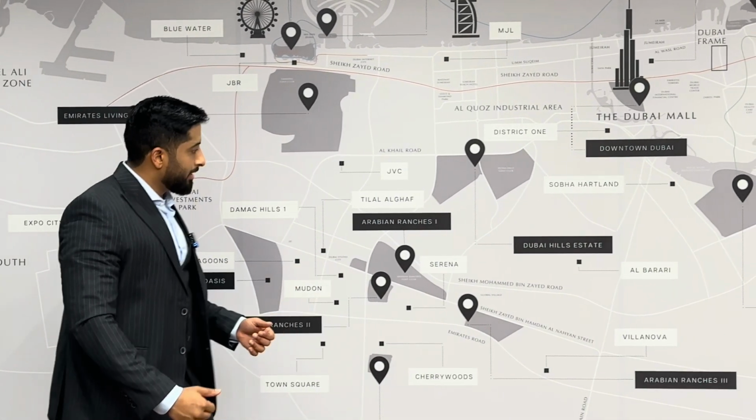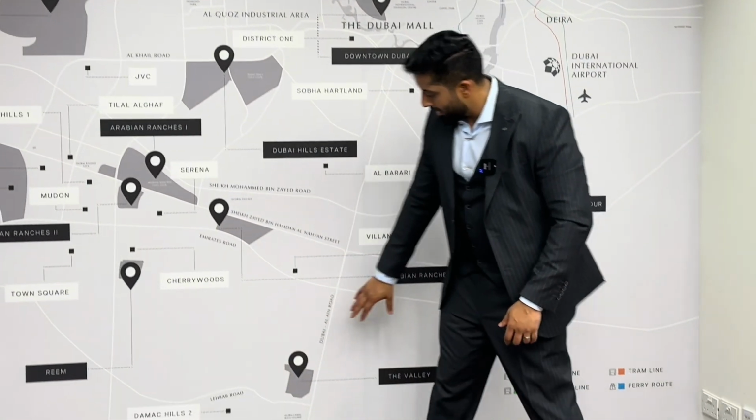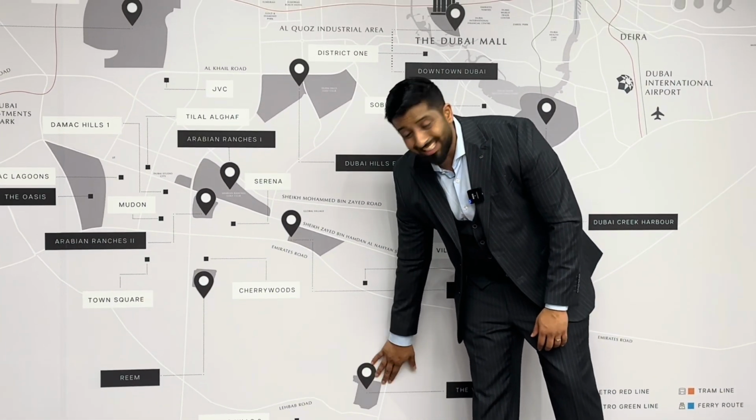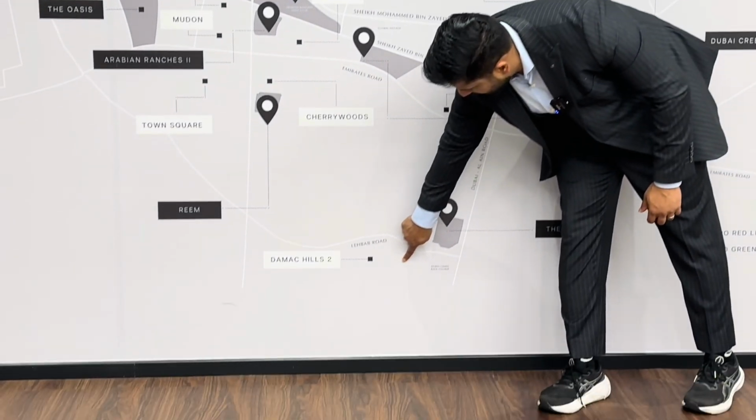Similarly, this is The Valley, right? Now this is just phase one. What people don't realize is the master plan of The Valley extends all the way up to Damac Hills 2. It's going to be a massive community.